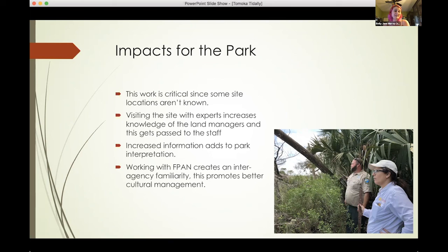Increased information adds to park interpretation. And it's not just the work that they're doing, but some of our future plans are to do more public programming and to be able to share some of the insights that we found, as well as some of the cool things that we've done with the 3D modeling. And we've worked with John to do 3D models of some of the artifacts that he's uncovered at the site as well. And working with FPAN creates an interagency familiarity, which promotes better cultural management.